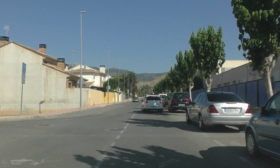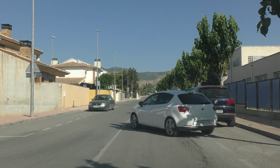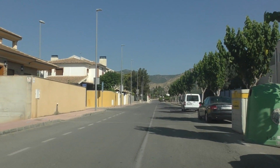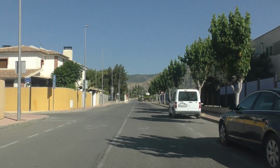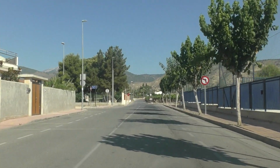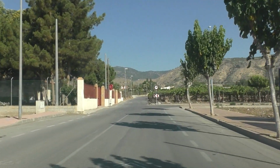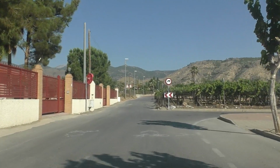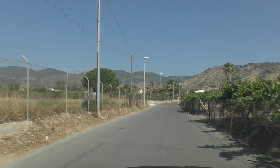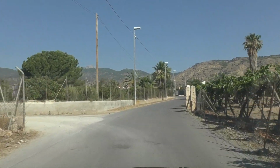Now I noticed the schools here do day schools, obviously because the parents are still working, which is quite handy. Right, this is where it can get a little bit lost, but I've got an idea where I'm going. We're going virtually straight on up, but obviously we have to follow the roads.